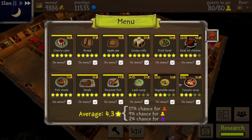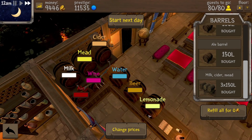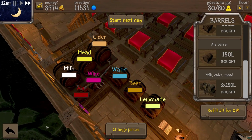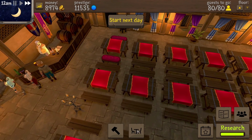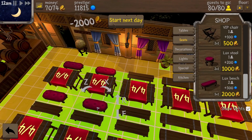But then, yeah, we knew the soup would take longer because it's not been on the menu as long. Oh my goodness me. Right, hang on a second. That was brilliant. Okay, right, stock that up for a huge amount of money and restock that for a huge amount of money. But that's okay. And then I think, is it time to start replacing some more of these? Yeah, let's get rid of that, and let's put in the lovely, fancy, luxurious benches.